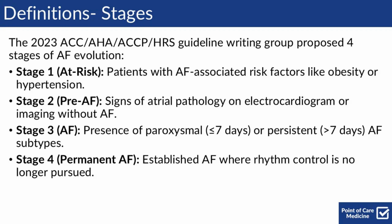Let's clarify a few definitions. In 2023, the ACC, AHA, ACCP, and HRS guideline writing group proposed 4 stages of AFib evolution. Stage 1 is at risk. These are patients with AFib-associated risk factors like obesity or hypertension. Stage 2 is pre-AFib. This involves signs of atrial pathology on an electrocardiogram or imaging, but without actual AFib.